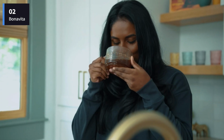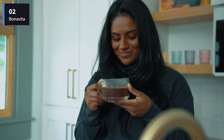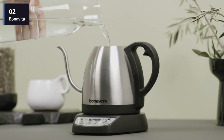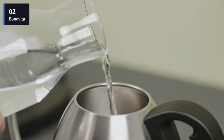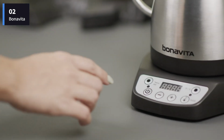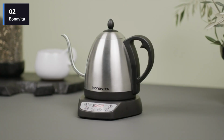The functions are very intuitive. While the Stag EKG operates via a nondescript dial and display screen, the Bonava has clearly marked buttons on its base: power, a plus and minus to set exact degrees, and a hold. I also appreciate the comfortable handle and stainless steel material, which is easy to wipe down so it looks spotless.